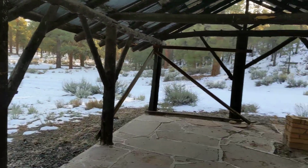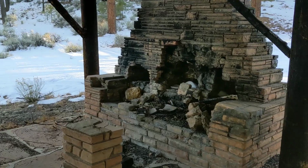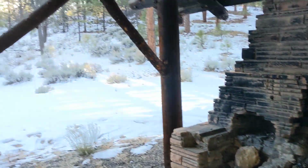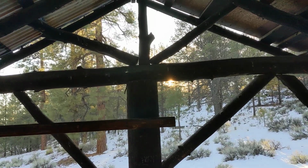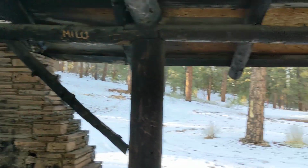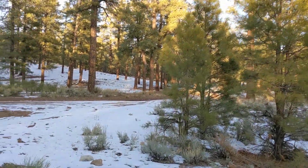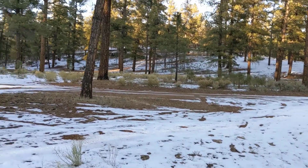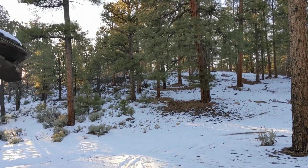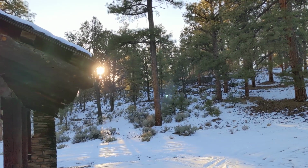So this is a little picnic pavilion down here. Well, it probably could be nice. That fire pit has seen much better days. I think the shortcut was a great idea because that sun's getting low.